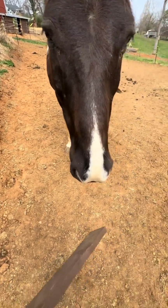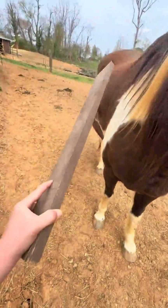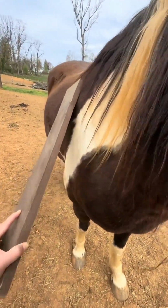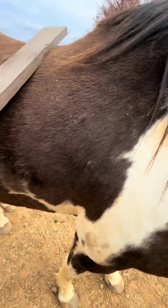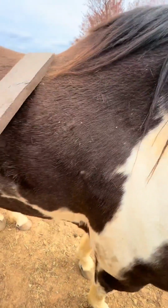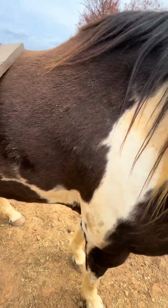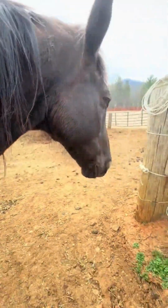But see, Whiskey knows me enough to know that if I come up to him with this thing, I'm not going to hurt him. I'm right up against this electric fence here. Here, turn around. He's not my horse, but I'm in the herd enough with him that he knows that what I put in my hand is not going to harm him. So all these things are great things to do with your horses, folks, just to help desensitize them.